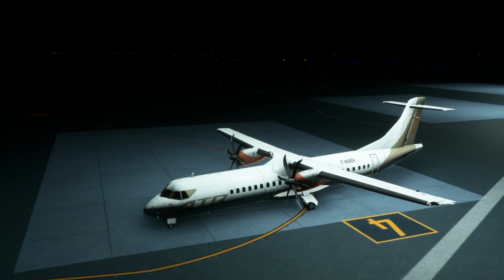Okay, but there we are, safely parked up at Kilimanjaro after a full day's rotation out from here to Zanzibar and back again in the ATR. The ATR is going to continue to run this route. It's just not going to be me flying it. It'll be one of our hired pilots. So in the next episode, we will be back in something probably a bit smaller. But we'll see what happens.